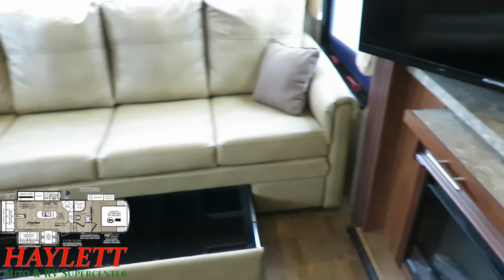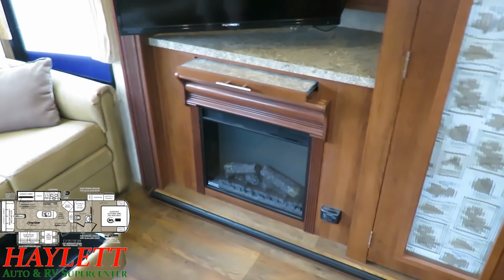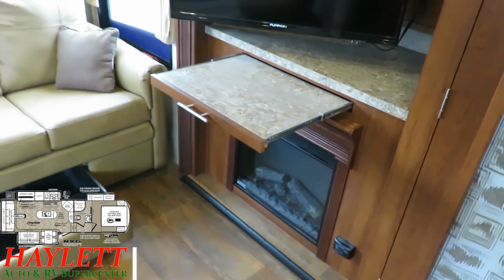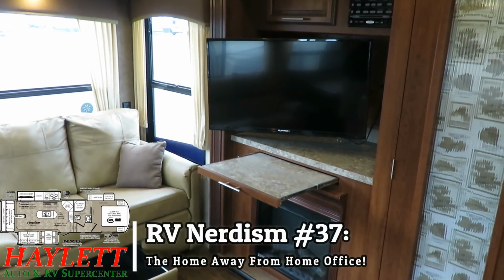Now, entertainment. Over here, we're going to start down, work our way up. Electric space heating fireplace with this really cool little shelf that comes out, and you're thinking, well, what am I going to do with that? I'll tell you exactly what you're going to do with that. You're going to turn this into something of a home away from home office.